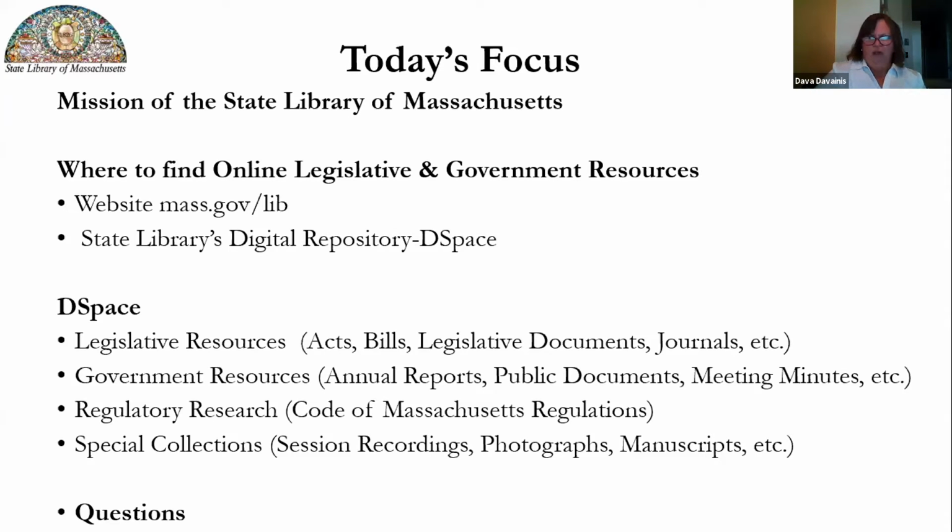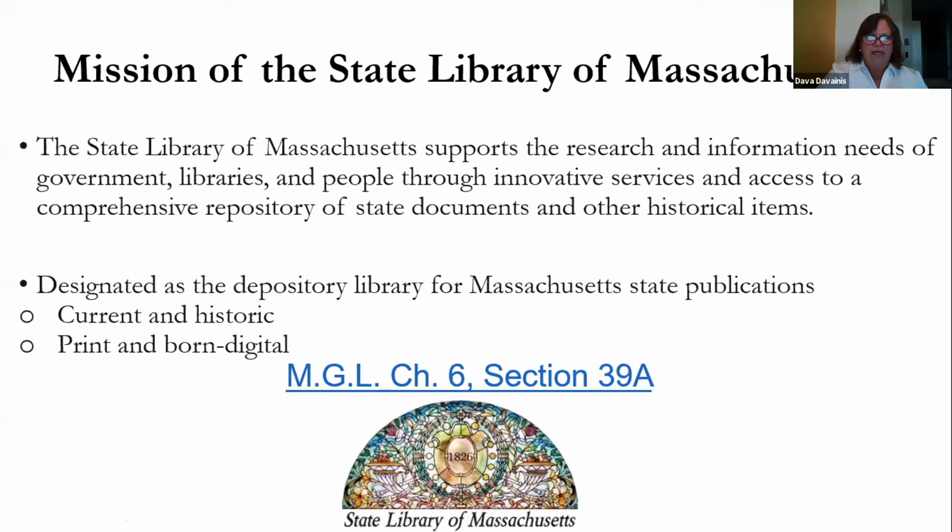So we've packed a lot in here today. And just a reminder of our mission at the State Library, because it really is connected to everything that we're talking about today. The State Library of Massachusetts supports the research and information needs of government, libraries, and people through innovative services and access to a comprehensive repository of state documents and other historical items. We're also designated as a depository library for Massachusetts state publications, current and historic, print and digital. And we also have a section in the Mass General Laws. If you want to read a little about that, you're welcome to. So that's basically the mission of the State Library of Massachusetts.